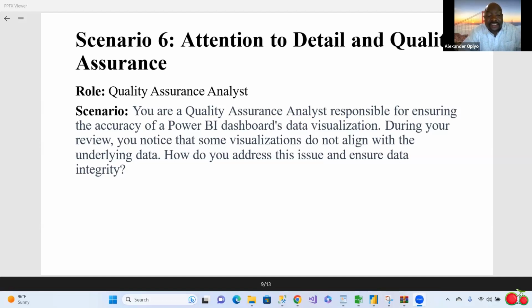How would you approach investigating the misalignment between visualizations and data in the Power BI dashboard? Could you repeat the question again? How would you approach investigating the misalignment between visualizations and data in the Power BI dashboard?